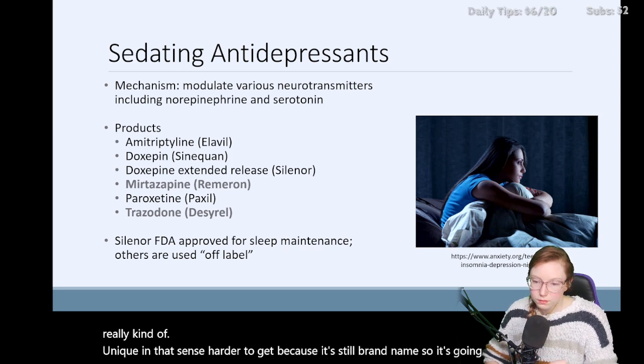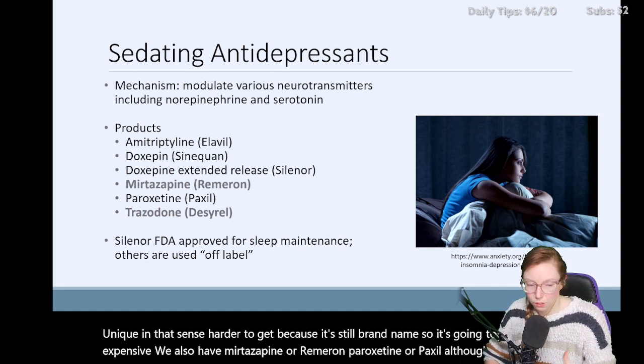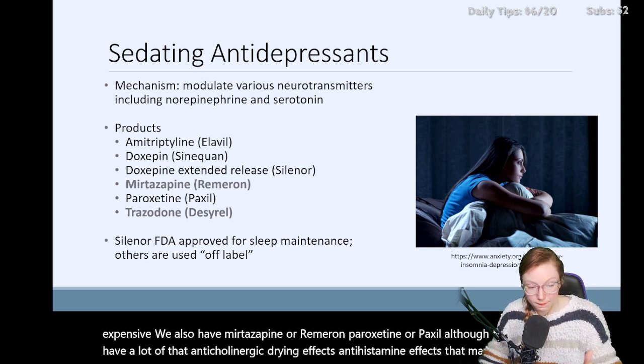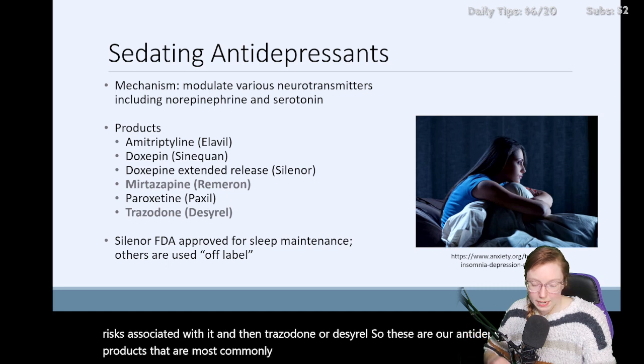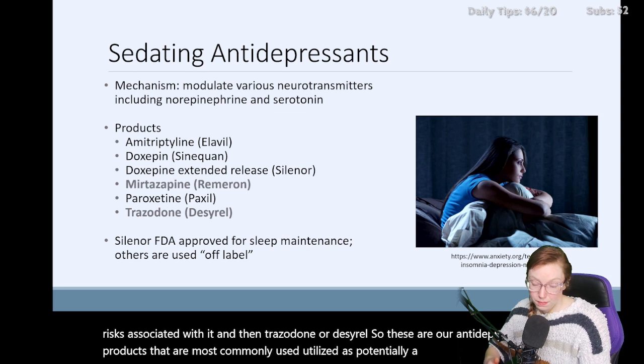We also have mirtazapine or Remeron, paroxetine or Paxil, although that's going to have a lot of that anticholinergic drying effects, antihistamine effects that may have some risks associated with it, and then trazodone or Desyrel. So these are our antidepressant products that are most commonly utilized as potentially a sedating product as well.